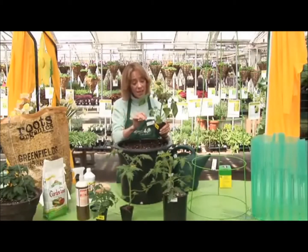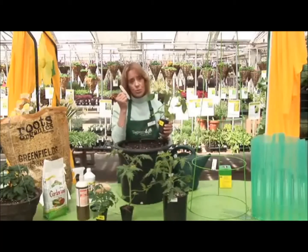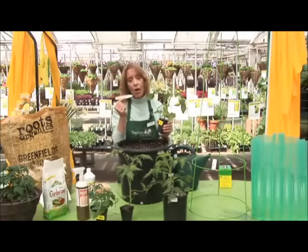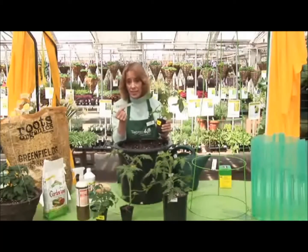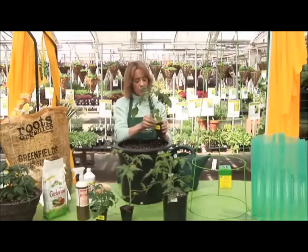That does not mean that you already have credit for about 30 growing days from the time this seed went in the ground. So make sure you keep the labels, check out how quickly the time is from planting the plant to harvest, and you'll get an idea of when those tomatoes will be ready for you.